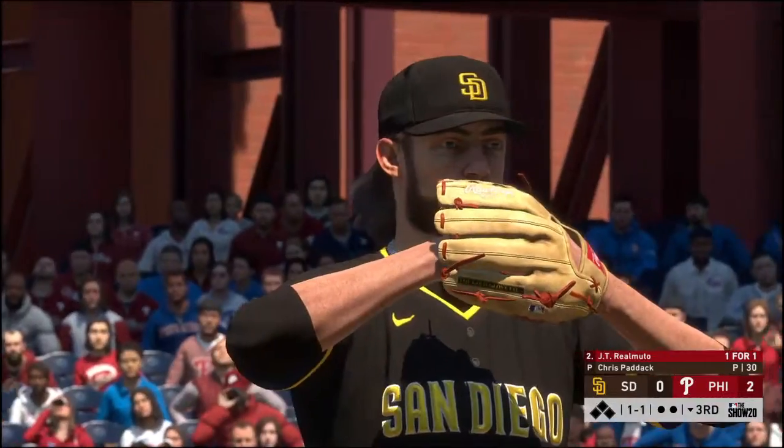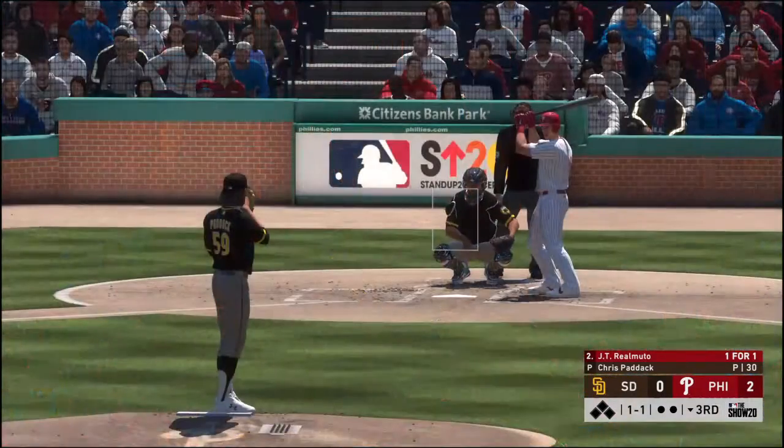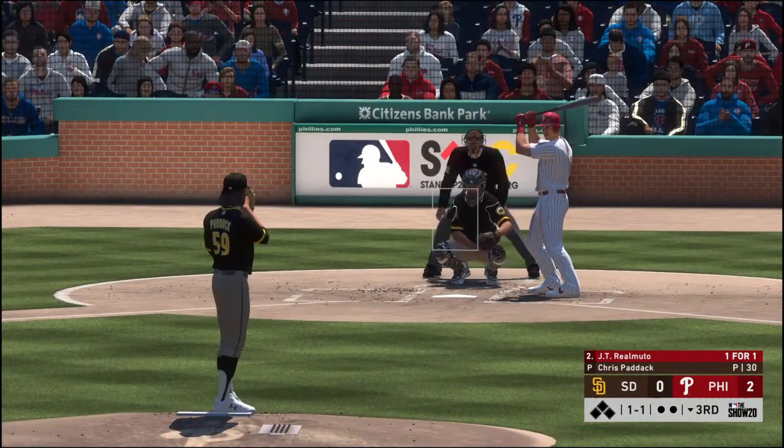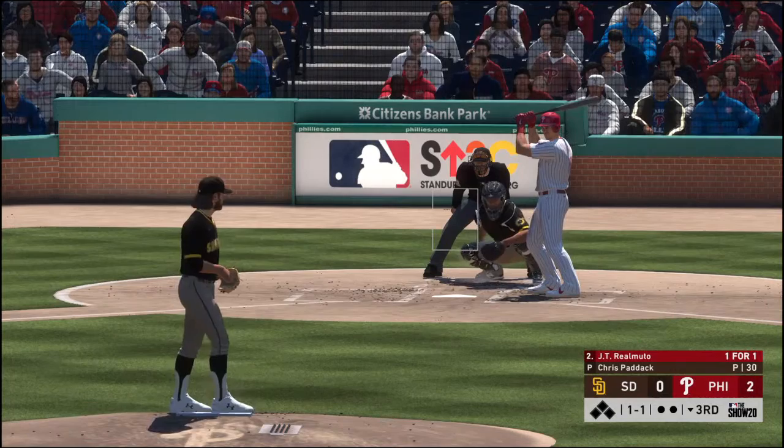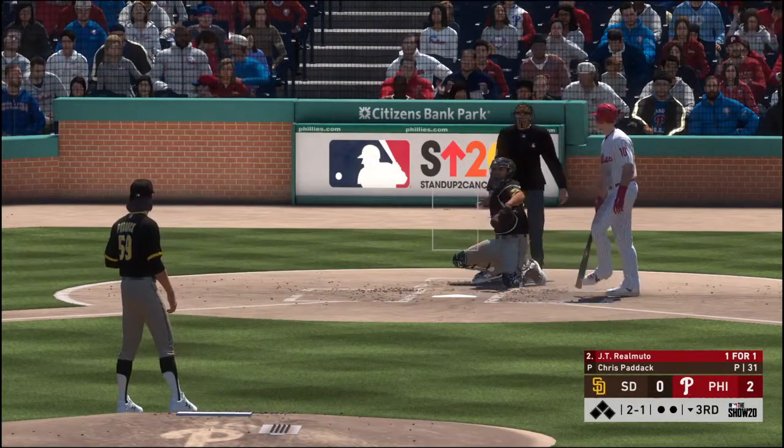That hook stayed up in the zone. You can see he struggled with that curveball early. He's trying to find that release point with his off-speed pitches. We'll have to see if he can find the feel for that thing moving forward. A 1-1 count. Here's the pitch. Inside ball.